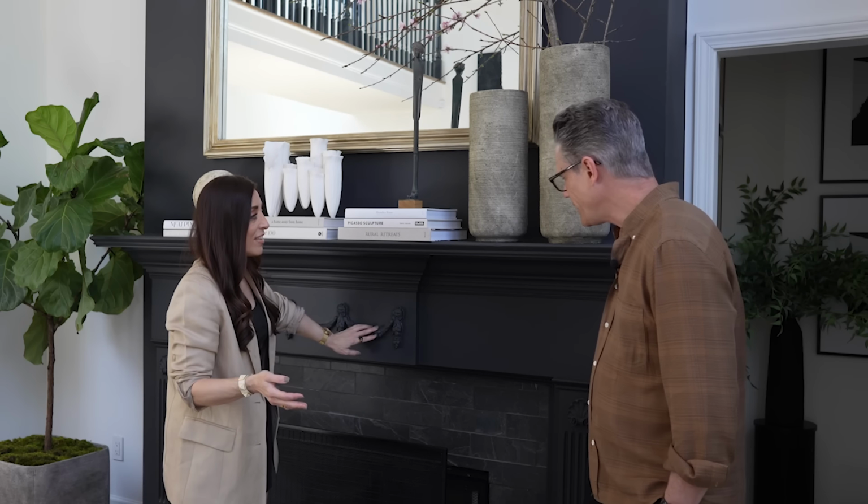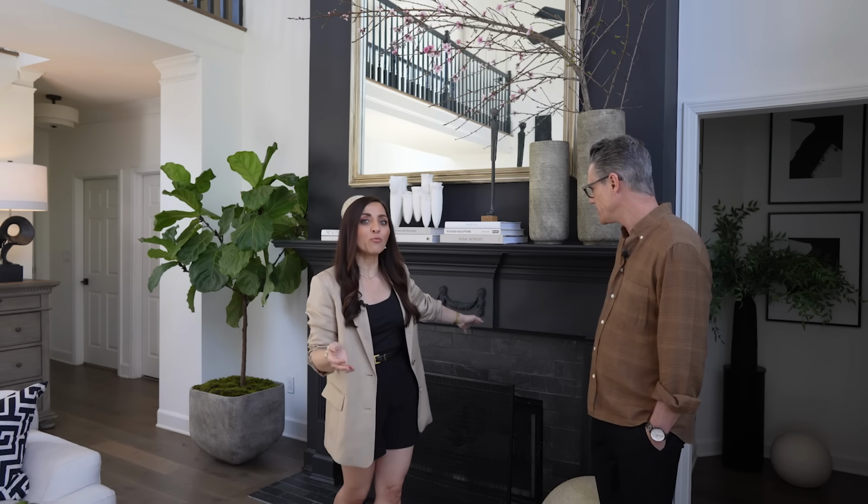I love the French kind, I love the modern kind. I love them, but I still just love the little lion's faces on this. It's just the details. I would be so sad if it was gone. I know, I would too. I really love it.